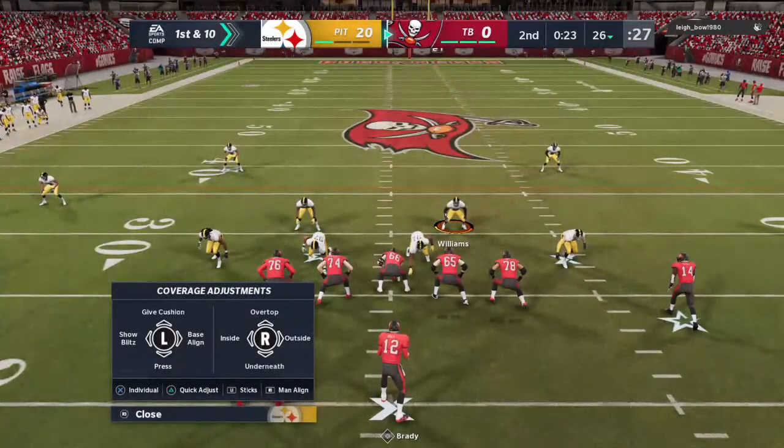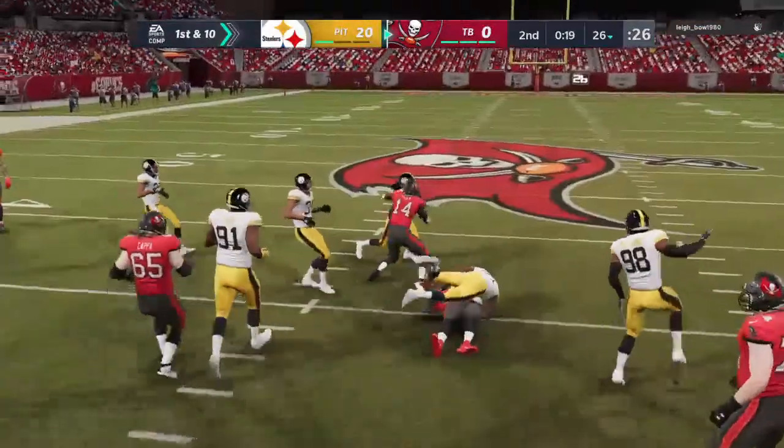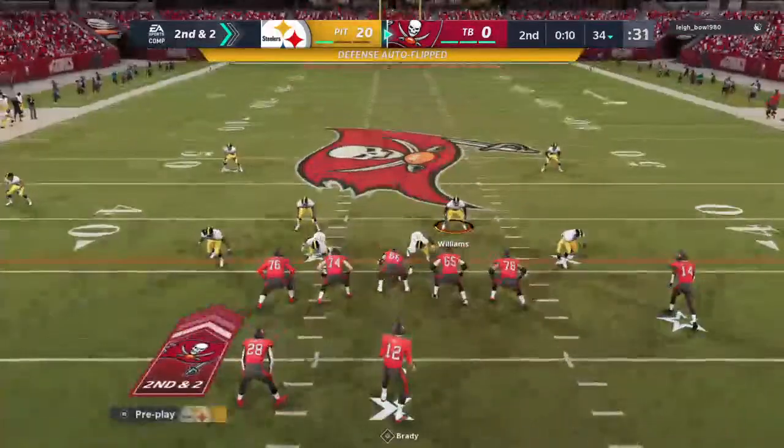You've got less than 30 seconds left here in the half. You're well on your own side of the field. What are we doing here, Coach Davis? Well, I'm trying something on first down, and it's something that's safe. It's something that's been done many times before.